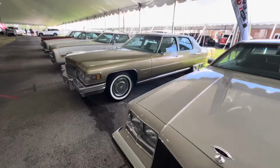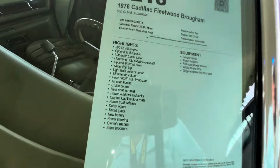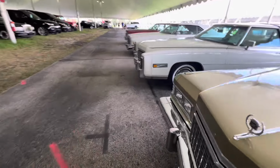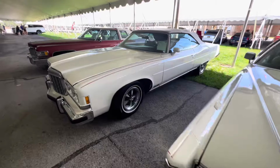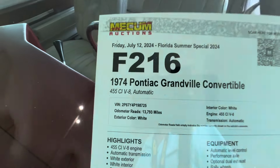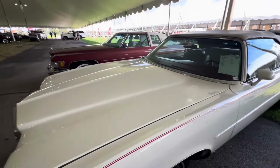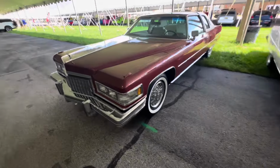These are all the low mileage collection. Like, look at this old Cadillac. 26,991, 26,000 miles. Ooh, Pontiac, 13,000 miles on this. A Grandville convertible. That's a pretty rare car inside itself. Big kitty.